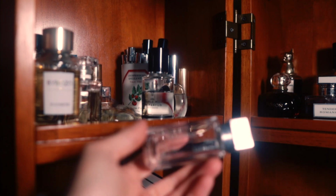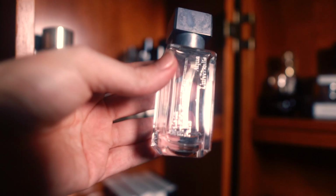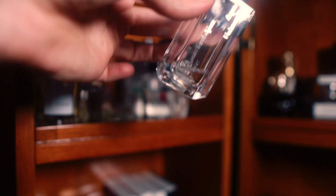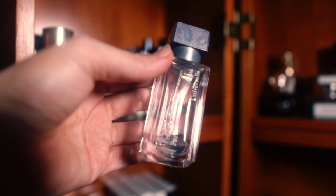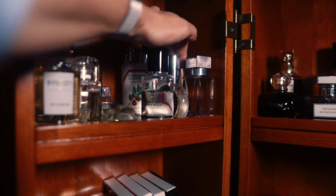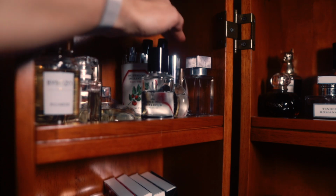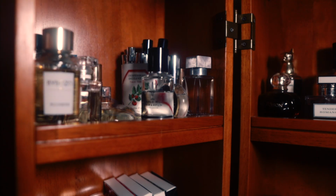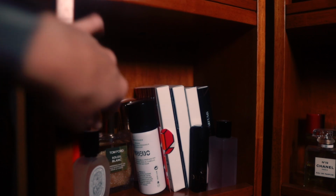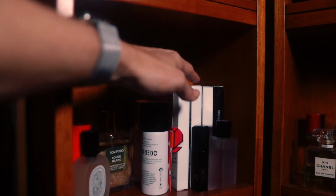This is Maison Francis Kurkdjian's Aqua Universalis, and you may or may not be able to see that it's nearly done, so I'll probably finish that up this year. Behind there are my Giovanni Antonelli fragrances. I don't wear them to the gym, but they're sort of travel size bottles, so I just keep them up there. Down here on the second shelf I have mostly my Histoires de Parfum travel sizes.